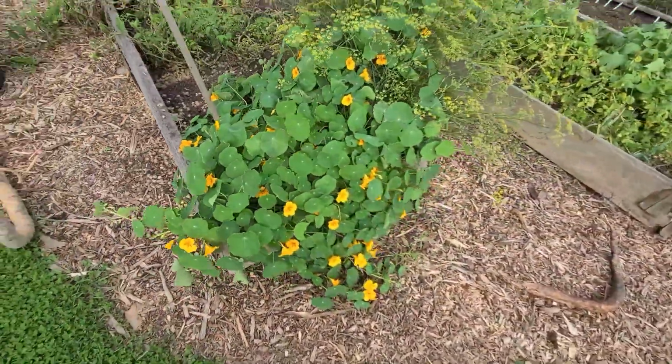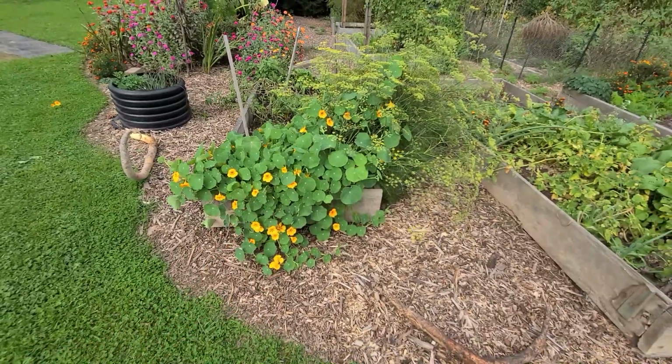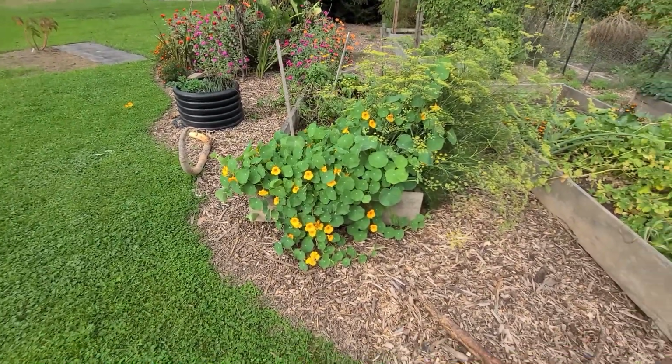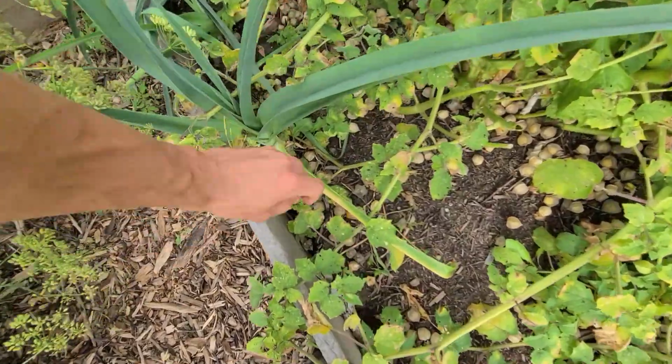This is a giant nasturtium that I transplanted from out front. You can see it's really coming into full bloom. That's one plant that won't survive any length of frost or any hint of frost. It'll be dead. It'll even die probably the night before because it would just be scared of the frost.